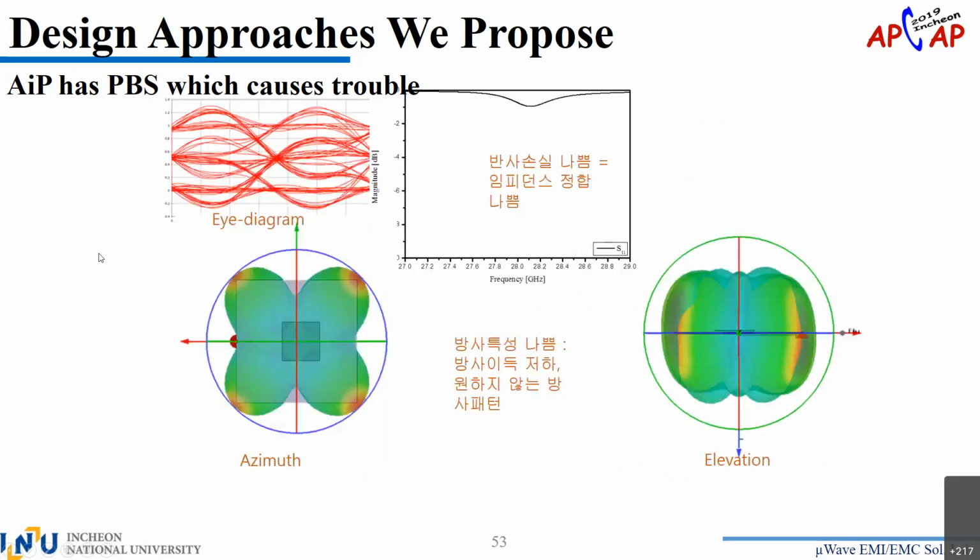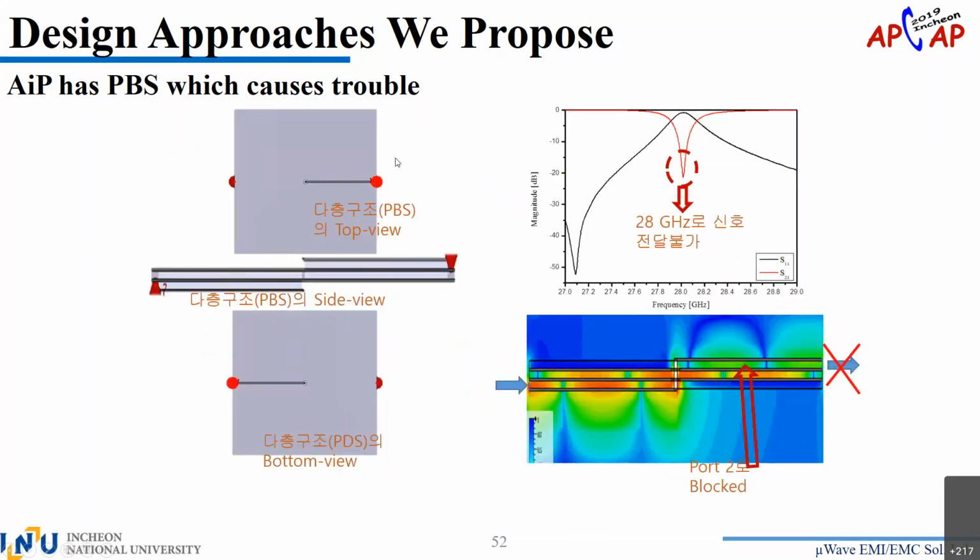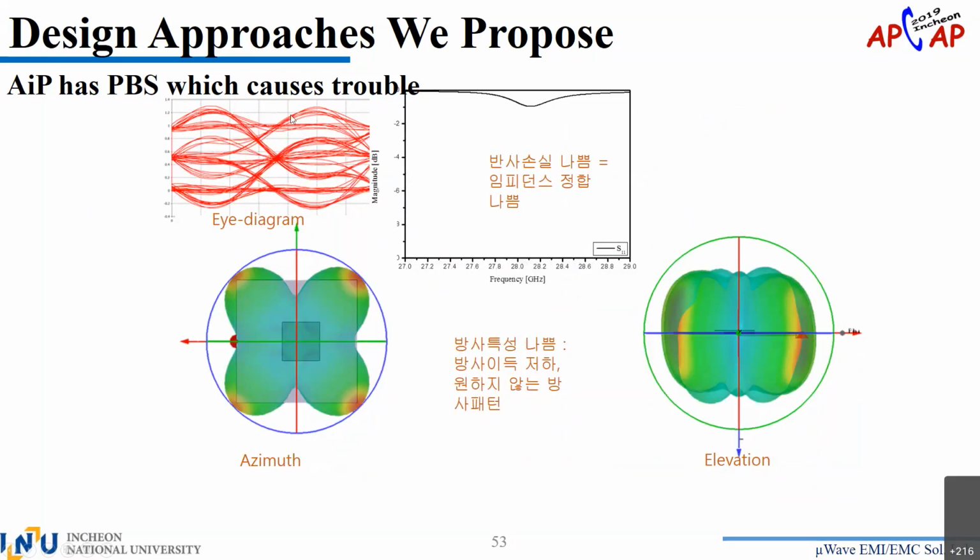What I'm showing you is that if you have an unwanted or spurious resonance by the parallel plates, which occurs from the layers of the chipset antenna, that is called an on-chip antenna, you should remove the resonance by putting some kind of EMC layer. The eye diagram is very bad when you have unwanted resonances between the two plates, and the return loss is very poor in terms of the antenna, and the radiation patterns are very poor too.